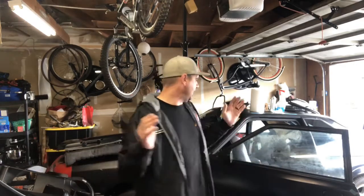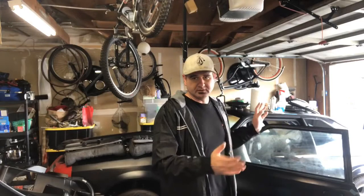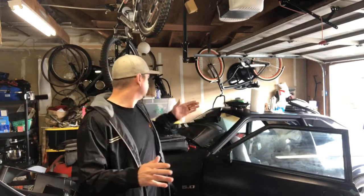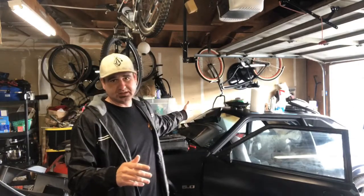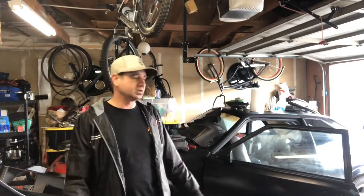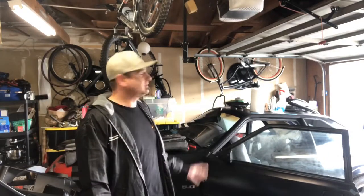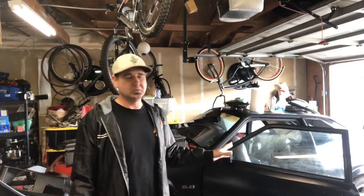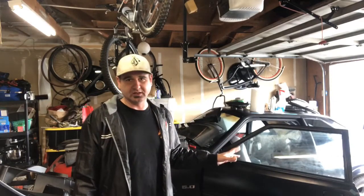But I figured, hey, gotta start somewhere, and where we gotta start right now is getting all the rest of this interior stuff out. I am working with limited space here. The other side of the car, I can't even open the door all the way because I need room in the garage, at least on one side, to work. So it's going to be a little bit tricky, but we're going to do it. So without further ado, let's get to it.